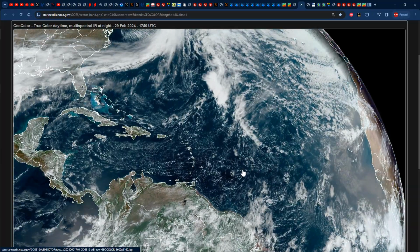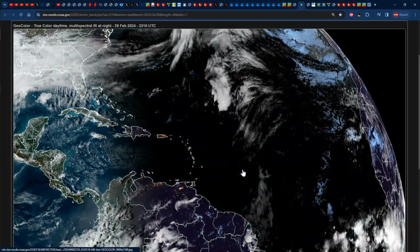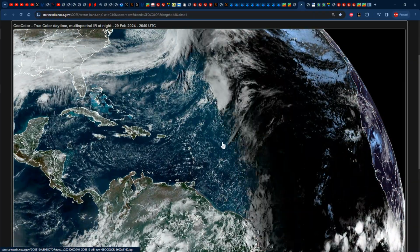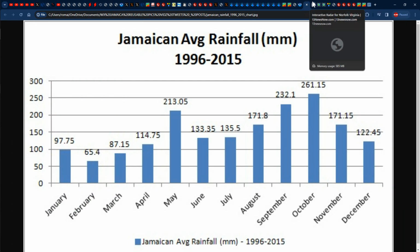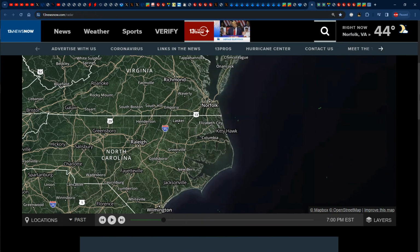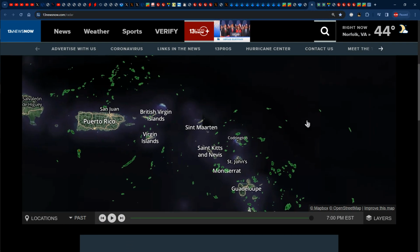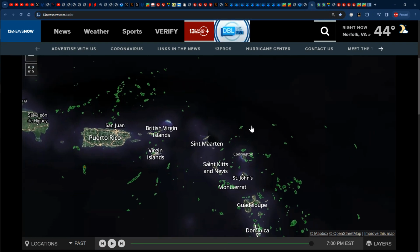Let us focus our attention on the rest of the Caribbean. So we can see that we indeed have a lot of clouds coming in from the east, some low-level clouds. Some of these clouds packing a punch with some isolated shower activity, and we can see it all even better on the Doppler radar images. We know Doppler radar images show the actual rainfall as opposed to satellite images that show cloud cover.